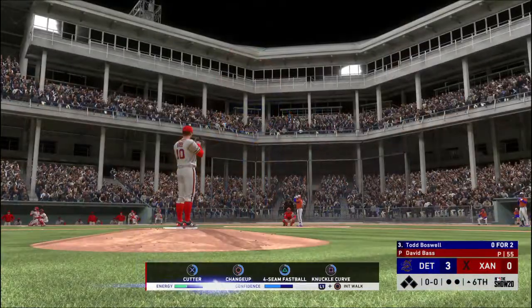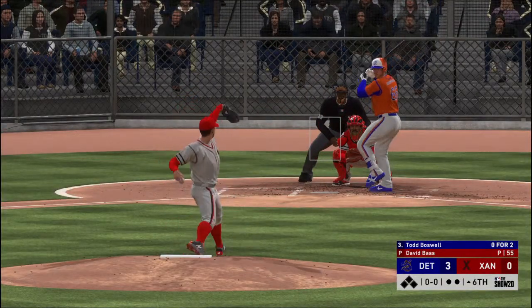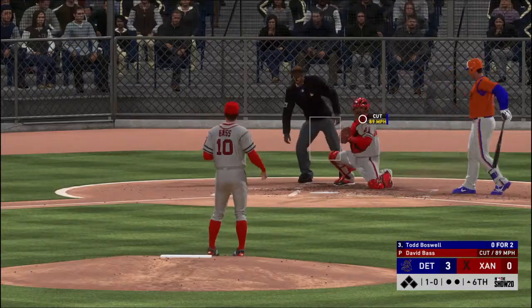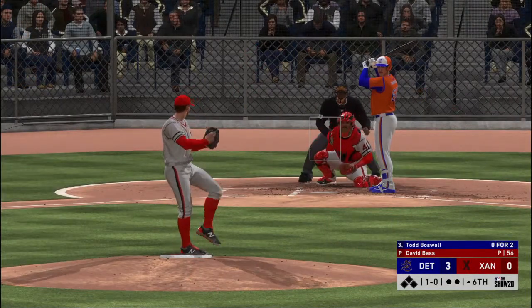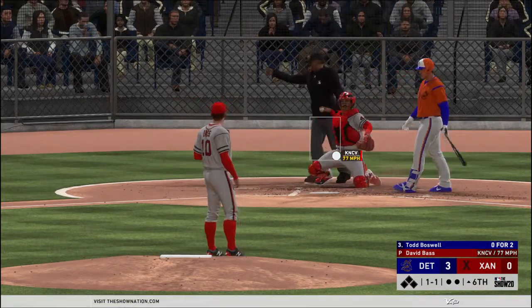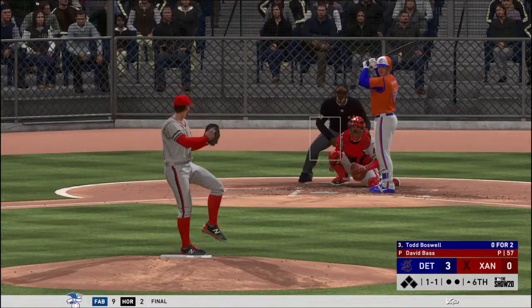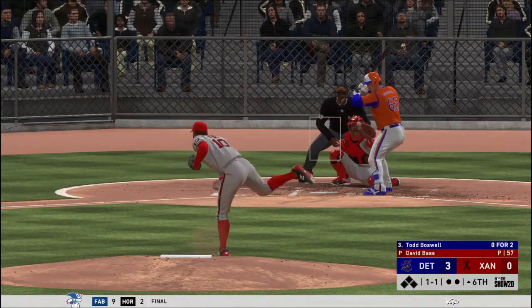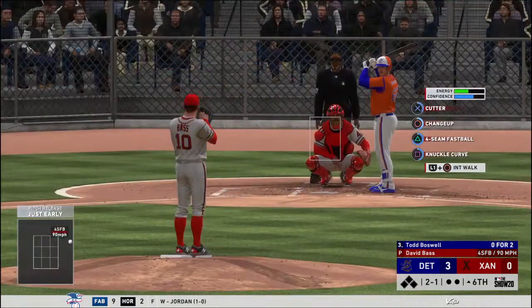Top half of the sixth about to get started, and next it'll be the outfielder Todd Boswell, and a cut fastball here that he started off a bit too far inside. It nearly got him. That's a classic piece of pitching right there. You have to back hitters away from the plate to make them a little bit uncomfortable. Now you can go inside or outside. I like that purpose pitch. Fastball, and he has to bend out of the way of that one.